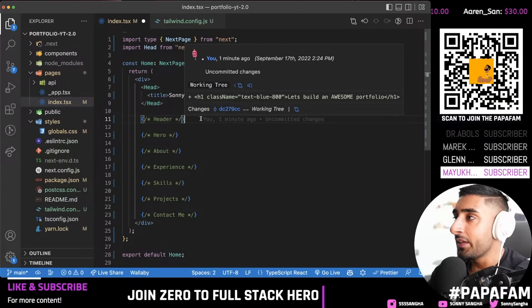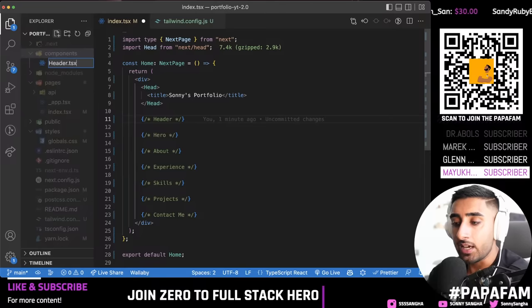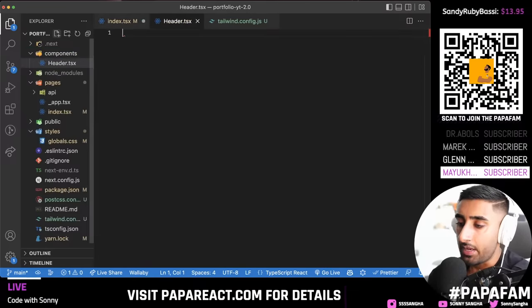It's nuts. Okay, so at this point, inside our components, we're going to type in header.tsx. That's because it's a TypeScript file which has JavaScript, JSX, inside of it. Bam, we do this.